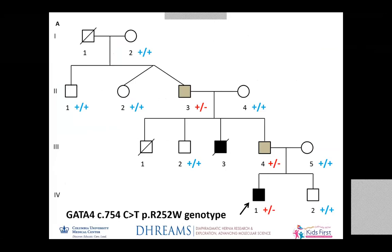We didn't have DNA on his uncle who had the CDH, or the diaphragmatic hernia, so we couldn't test him directly. But we did test other people in the family who didn't have any of the diaphragm defects, and they didn't have that change. But I remember being a little bit puzzled and saying, but I don't understand. His father seems to have this change. His grandfather seems to have this change, yet we don't see any diaphragm defects within them. How could this be? Maybe we have the wrong answer.